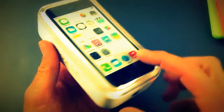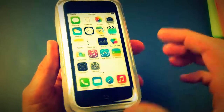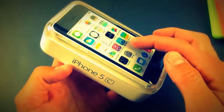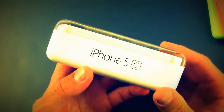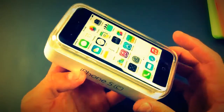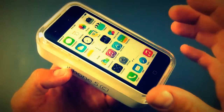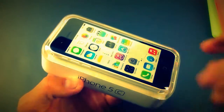Now you can see here that we have the white version and we have the matching white wallpaper, which is the default wallpaper. Basically every 5C comes with its default color matching wallpaper. Of course you can change that if you prefer. But it's always been emphasized with iOS 7 that the user interface and the design of the user interface complement the hardware, so that's one way of bringing the hardware design to the software end of the phone.